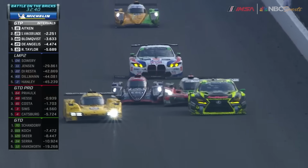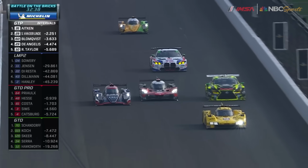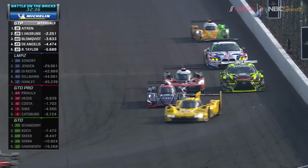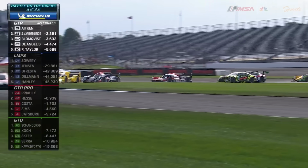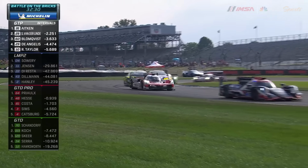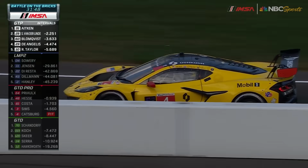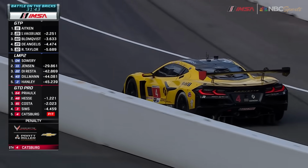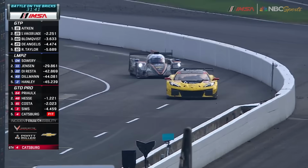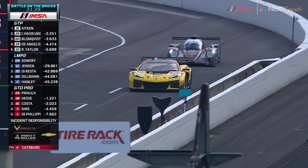And for the 93 of Van der Zande, is the car damaged? You have to think so. Yeah, Mueller's made a move there in the 85 JDC Miller Motorsports, the yellow Porsche there, right in shot, just there. And Renger Van der Zande asked the team, do I need to box? And they told him to hold on for a moment. He was out there trying to feel it out. He is asking them again, do I need to box?